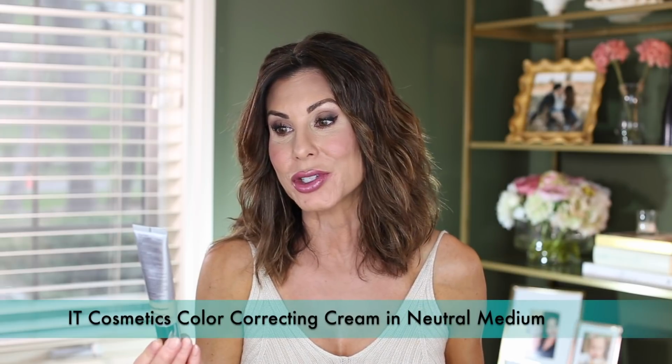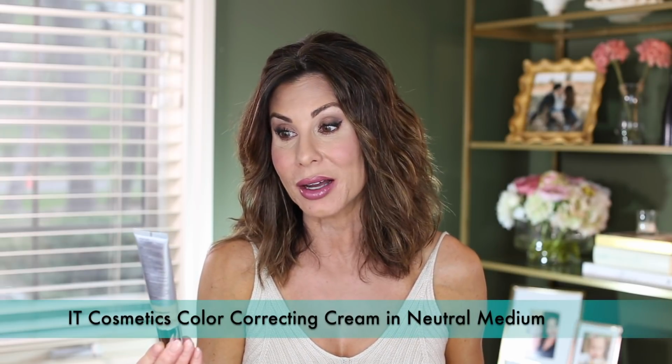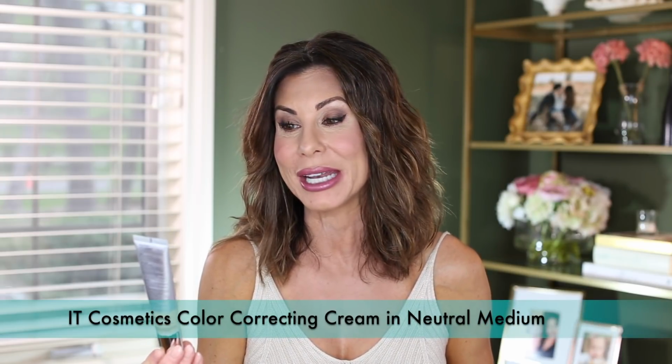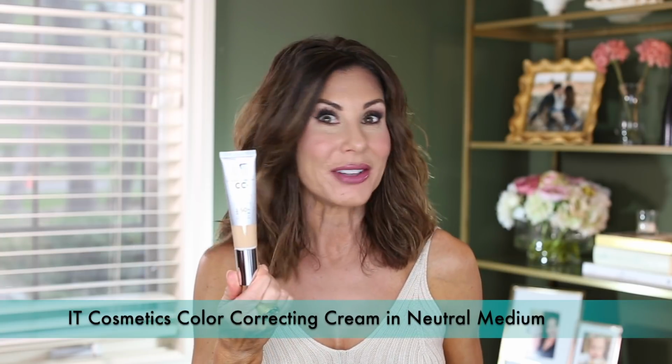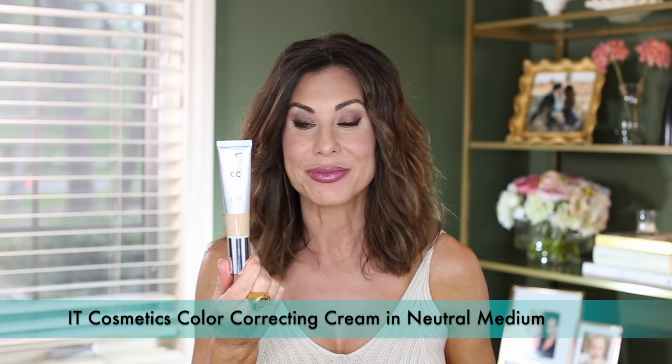Another product that I decided to take the plunge and give a try, because so many people talk about this and I thought it would be great for summer, is the IT Cosmetics Your Skin But Better CC Plus Color Correcting Full Coverage Cream and Anti-Aging Hydrating Serum in SPF 50. Absolutely love it. It's a dream. It's everything that everyone cracked it up to be.